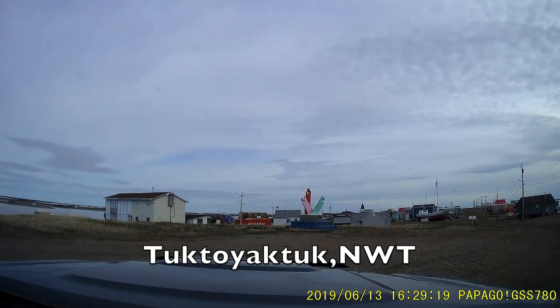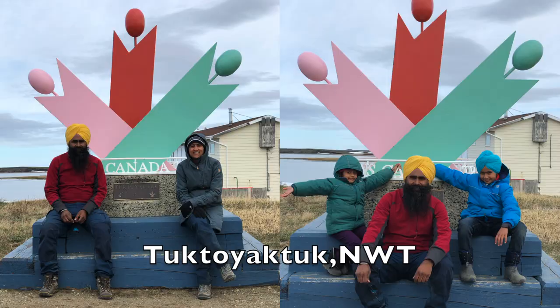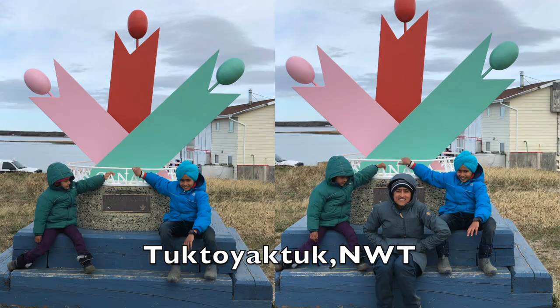Interesting part is, where that sign is, Arctic Ocean, just a couple of hundred meters from there, there is another sign which says Trans-Canada Trail. That is the landmark where the Trans-Canada Trail begins. So we took our pictures, we spent almost a full day there.